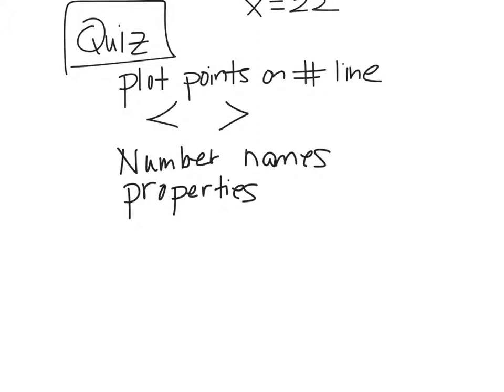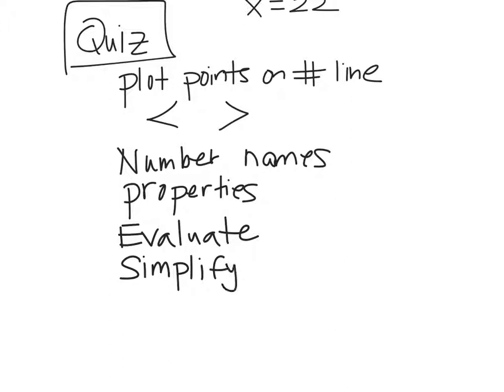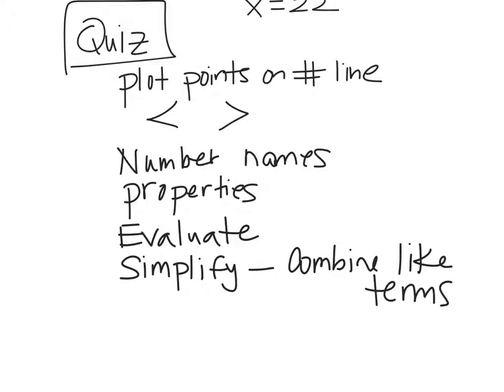And then you're going to need to do some stuff. You're going to need to know how to evaluate, which is just a fancy way to say plug it in. So you'll have an algebraic expression, and I'll say let x equal 5, and you plug it in and you get a number. You're also going to need to simplify. Simplify is when you combine like terms. So you'll have to do some of those. Remember, like terms are the same variable and the same exponent. You have all this written down in your notes somewhere, hopefully.